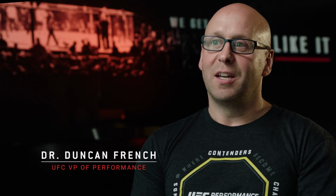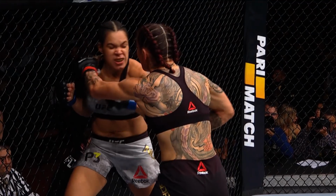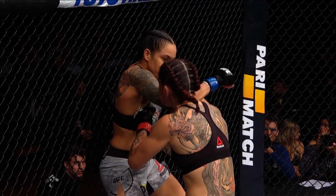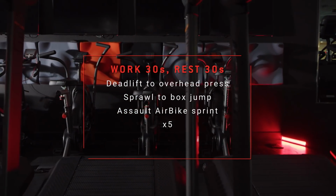So we really designed the workout to try and mimic some of the aspects of an MMA fight in the UFC. And what we do know is that 77% of fights are often won in 6 to 36 seconds of explosive effort. So you can see in the workout we've got some real high-intensity explosive movements that mimic those energetic demands.